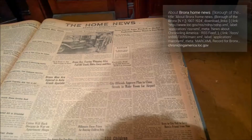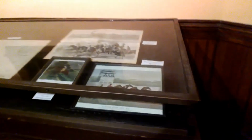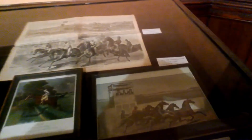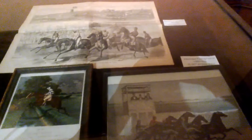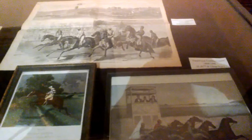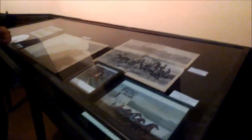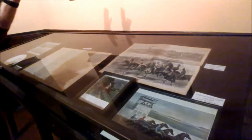We have maps, we have some old Home News from the Bronx, and we have a display right now of racetracks in the Bronx. Many people don't know that the Belmont Stakes, which started in 1866, actually started in the Bronx. August Belmont was a horseman, and he and the American Jockey Club started the Jerome Racetrack. Leonard Jerome was one of the presidents. You have the Jerome Racetrack on top. The Morris Racetrack followed the Jerome Racetrack after the Belmont Stakes moved to Morris Park, just down the block. And then earlier was the Fleetwood Racetrack.